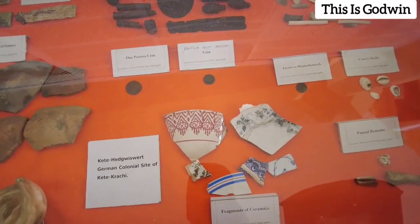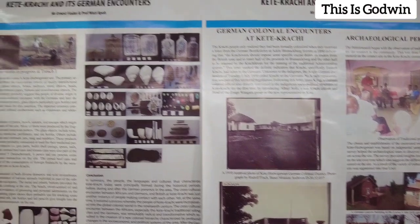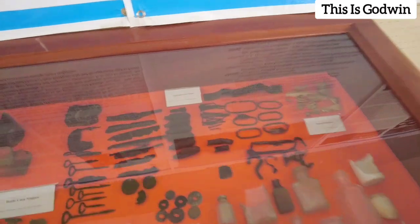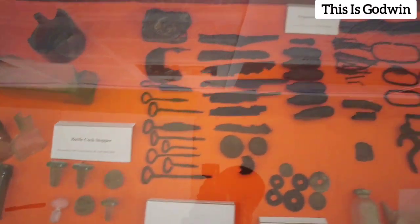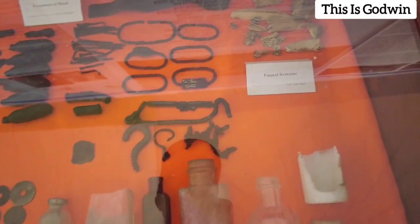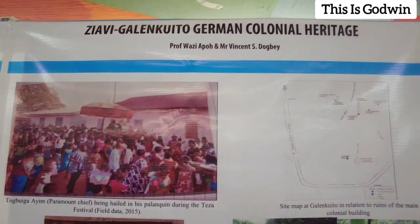Those were some of the things that were used by the Germans when they came to the Volta region. So you can also talk about some of the things that are all part of the things that were used by the Germans. These things look like sardine keys. I don't know whether they are sardine keys. Fragments of metals that were used by them. Funnel remains. All these things were used by the Germans as well. We have the Javi Galen Kotito German colonial heritage as well.